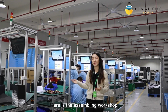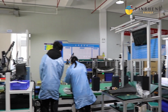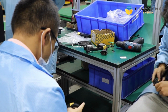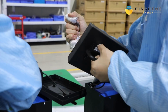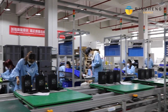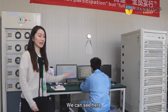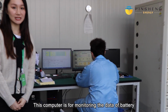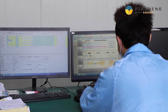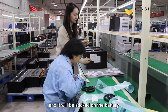Here is the assembling workshop. We can see here, this computer is for monitoring the data of the battery. So here is the label and it will be stuck on the battery.